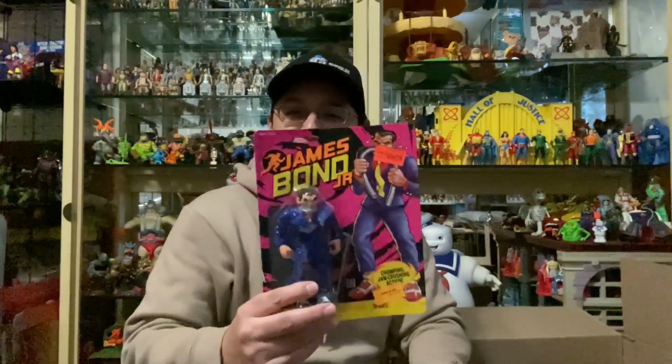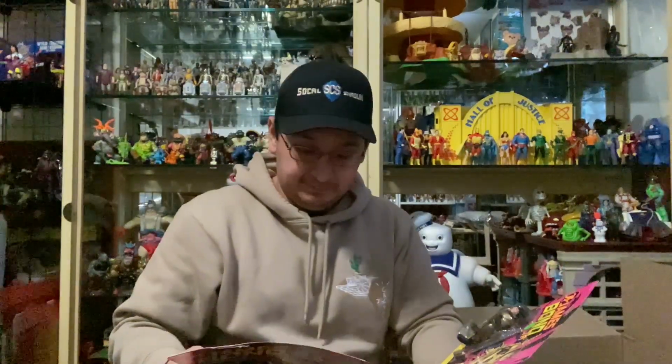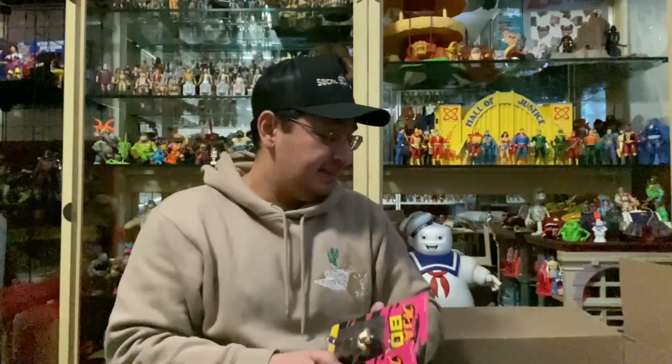Let me know what you guys think of the pickups. What do you think of James Bond Jr.? Have you ever seen this cartoon? I might go to YouTube and check it out, see what it's all about. But yeah, I never saw the cartoon. But it's cool to have the figures. I don't think they're that terrible. The packaging looks very cool. I'm happy. Some cheap 90s figures.